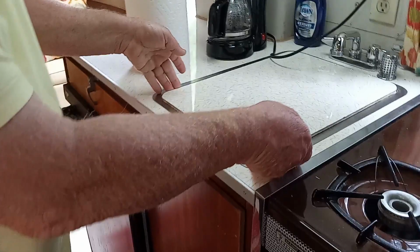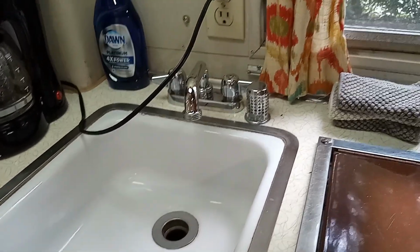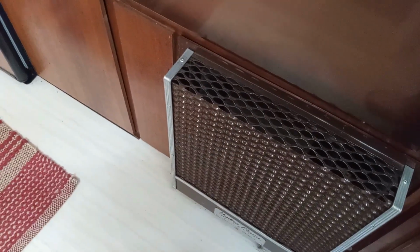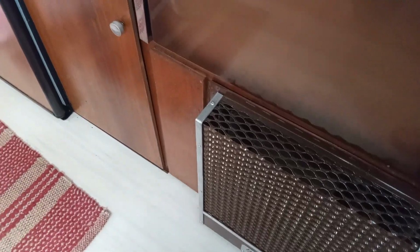This is original, just had it recovered with the countertop. The sink is original, good condition. New spigot. That is the furnace, and all that is original. Does it work well? Yes.